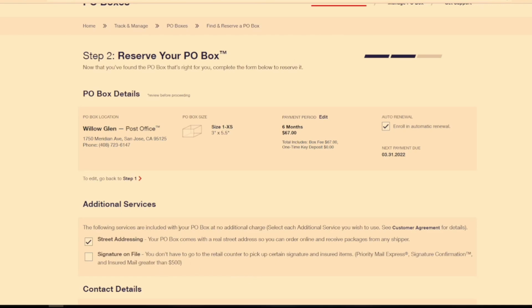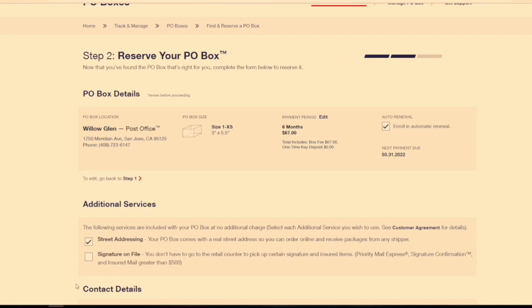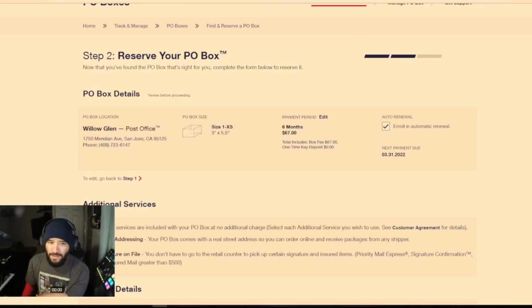I would probably just say, you know what, let's settle with the street addressing and not leave that signature on file. I mean, if it requires for you to go to the retail counter, big deal, just go and sign for it, honestly. So that's just my own recommendation. You guys can do whatever you want. If you want to leave your signature on file, that's fine. Doesn't matter to me.